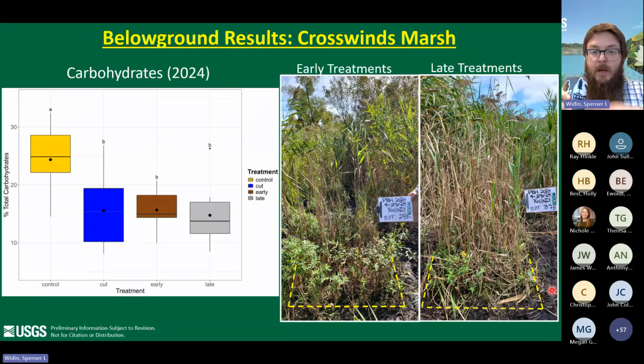And so those above ground impacts, just like we saw in years prior, translated to some below ground effects through similar reductions in below ground reserves. So again, here's that same kind of carbohydrate figure that we've been looking at. And in yellow, you can see the controls with a relatively high amount of that resource storage. And then all of our treatments here with pretty similar low levels of carbohydrates or that storage capacity there. So this kind of showed us that depending on which time of the season we start applying this, we still seem to have similar impacts in terms of the ability of this plant to store resources throughout the growing season.